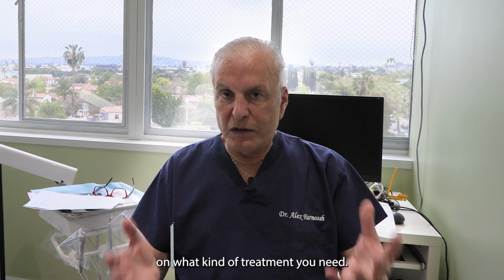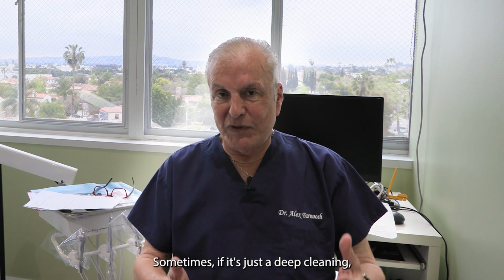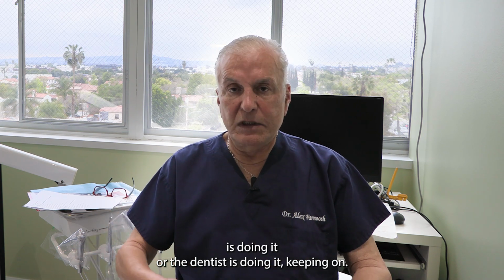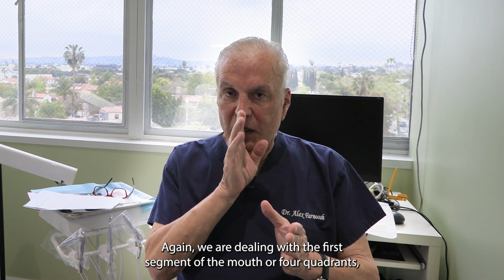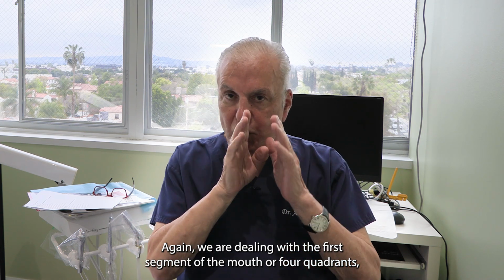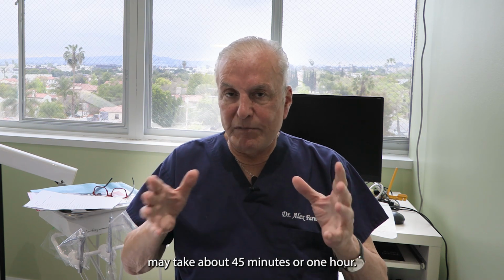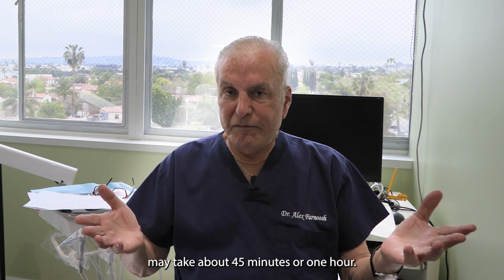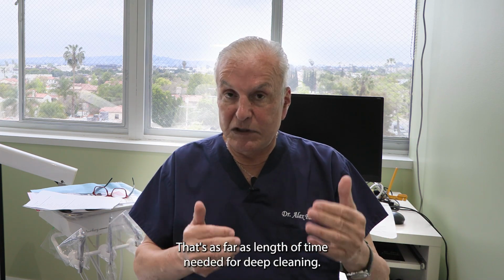Gum treatment, the length of the treatment depends on what kind of treatment you need. Sometimes if it's just a deep cleaning, it depends on whether the hygienist or the dentist is doing it. Keep in mind, again, we are dealing with the four segments of the mouth, or four quadrants. I would say each quadrant may take about 45 minutes or 1 hour. That's as far as length of time needed for deep cleaning.